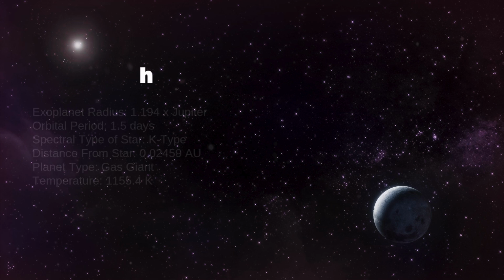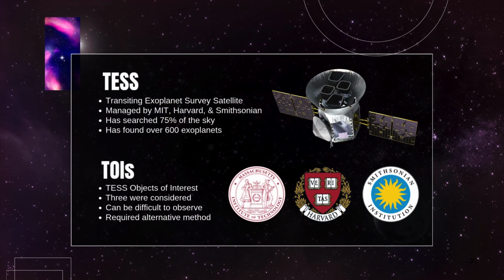TESS is the Transiting Exoplanet Survey Satellite, launched in 2018. It is managed by MIT, Harvard, and Smithsonian, and by 2020 it had searched about 75% of the sky. It has found 600 confirmed exoplanets.